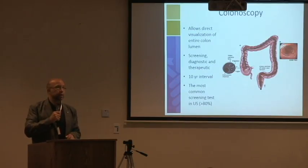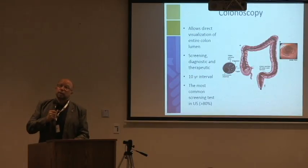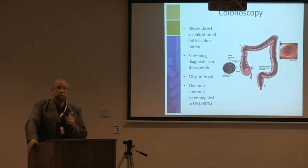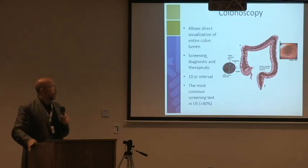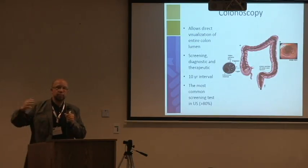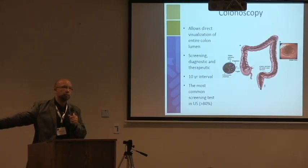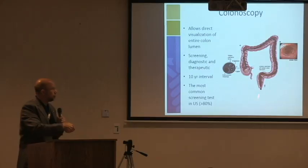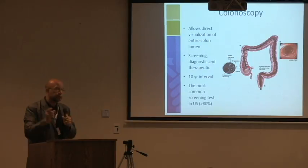So colonoscopy. Anybody here not know what a colonoscopy is? No. When I first started doing this job about 15 years ago, actually there were a lot of patients who didn't really know what a colonoscopy was. That's changed dramatically. And most clinicians have understood for a long time. Colonoscopy, long lighted tube with a camera on the end, looks at the entire length of the colon. So one of the real benefits of colonoscopy is you see everything from the anus all the way to the cecum, if it is done well.